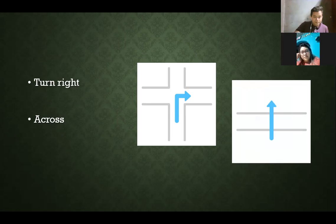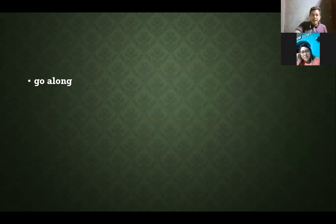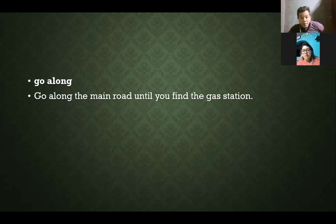Give me a second. I'm gonna move on. Good. Go along viene siendo casi como go straight. Tenemos un ejemplo acá. Listen. Go along the main road until you find the gas station. Vaya sobre la calle principal hasta encontrar la gasolinera. Road y street son lo mismo. Significa calle. Entonces, la palabra street es lo mismo que road. Sería recto, ¿verdad? Sí, go along es como vaya sobre. Recto, por así decirlo.